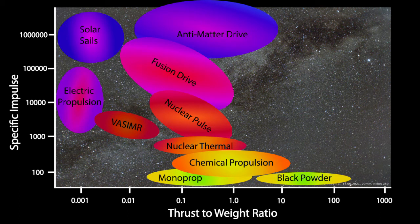If we were to put it onto the specific impulse and thrust chart, it would end up somewhere here. One limitation that will always be on nuclear pulse propulsion, though, is that you will never be able to fire one of these in the atmosphere of the Earth.